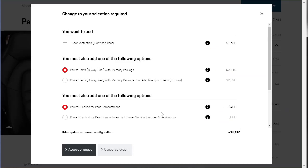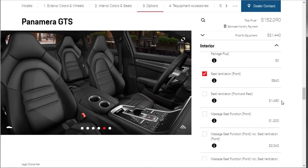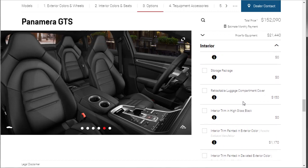But to do that, we got to start moving things around. You know what? I don't want to do that. So, sorry, people in the back. We're just going to do seat ventilation in the front. I don't want to move around a whole bunch of packages. I don't care about the massaging stuff. We have the heated multifunction steering wheel. What's the storage package? We'll look at that in a second.